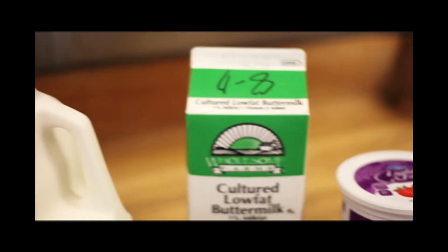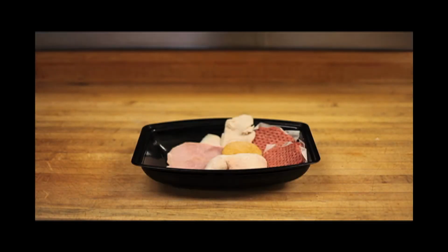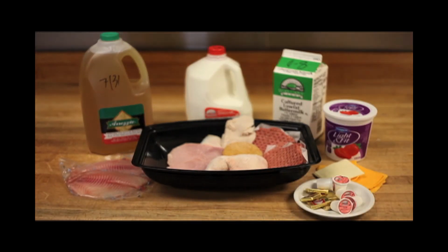There are also some food scraps that are not permitted in the compost, and they must be excluded. The prohibited items include any meat products or bones, fish, cheese, fats and oils, dairy products like milk, yogurt, and butter or margarine.